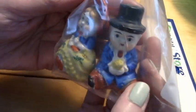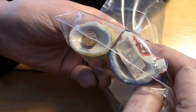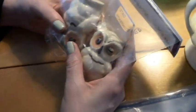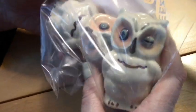Look at these little guys. Darling. They've got cutie faces. And I think they're marked, yeah, see, they're marked Japan. Got their corks. And they were $2.